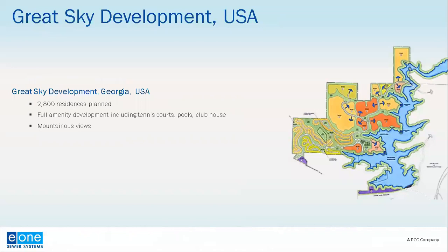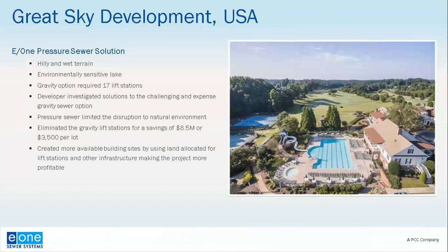And another example here is Great Sky down in Georgia, very sizable at 2,800 connections. This is a full amenity development, including tennis courts, pools, clubhouses, various outdoor activities. But like the previous two examples, there's a lot of mountainous views. It's, if you can imagine, the gorgeous green hills of Georgia. It's hilly and it's wet. Like a lot of places in Georgia, there's a very high clay content to the soil. It's built around a very environmentally sensitive lake. The gravity option would have equated to 17 lift stations. You can imagine the cost that would have been associated with that.